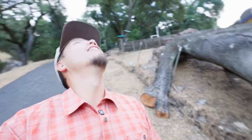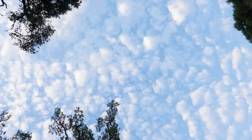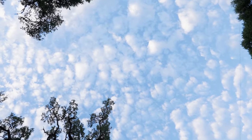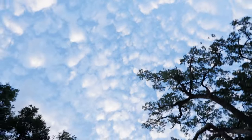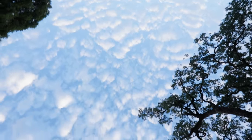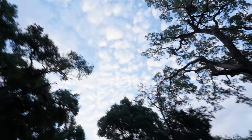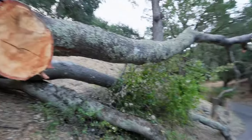first of all, look at the sky. How cool are those clouds? So awesome. There's like a little pink tinge on them a little while ago, but I was too late in the video to capture the pink thing because the sun's coming up and it's not pink anymore, but I thought that was pretty special.